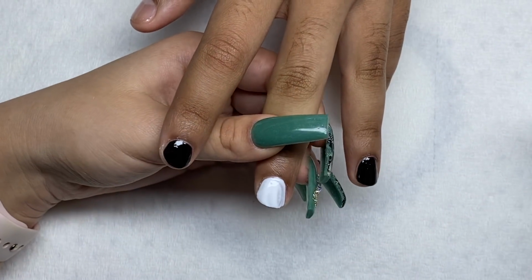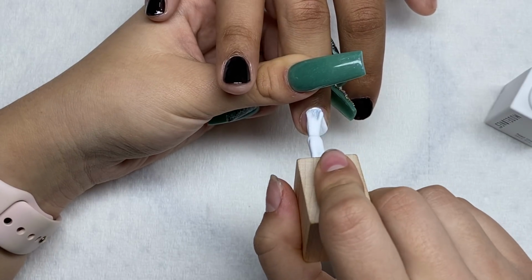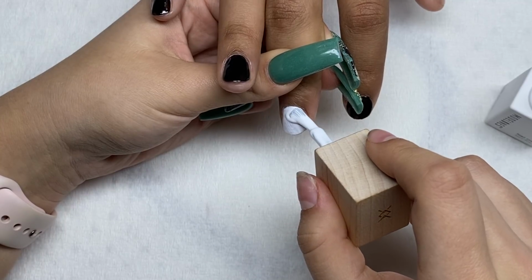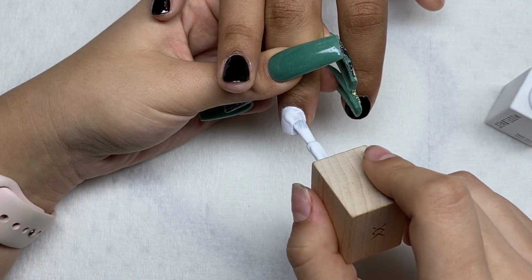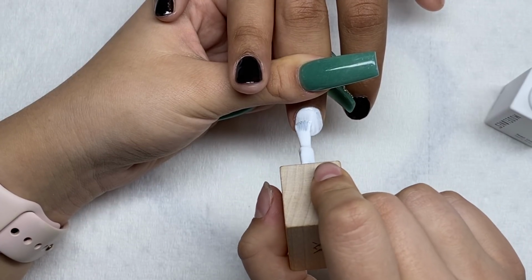It's good to do white in thin layers, even with polygels, so that it will cure all the way or else it'll get soft. So always do thin layers with white. And I think black too, but I didn't have a problem with this black. Definitely white is always like an issue with it.